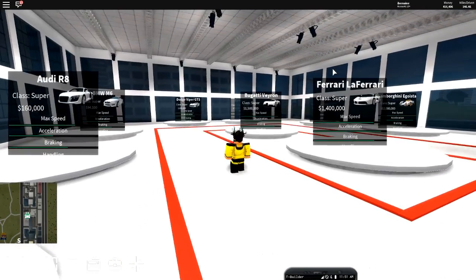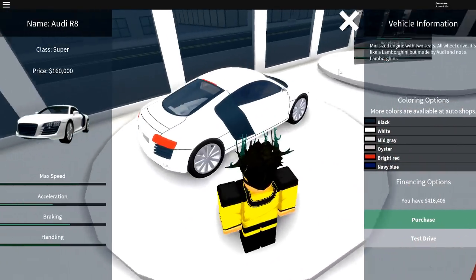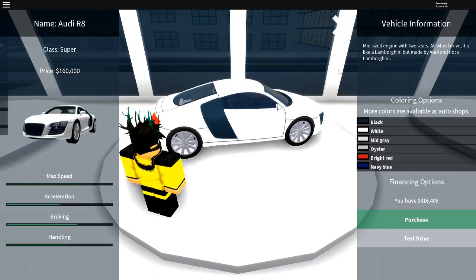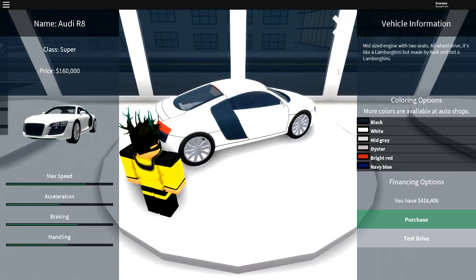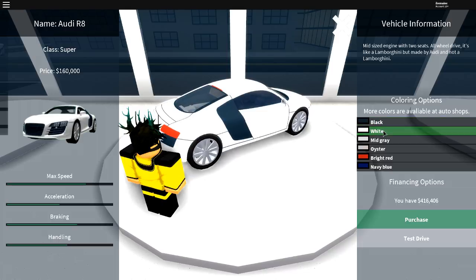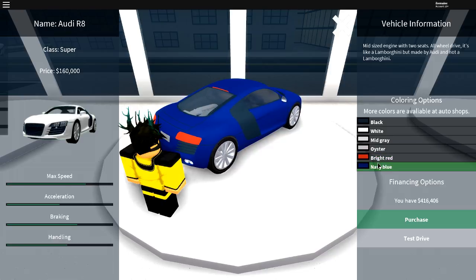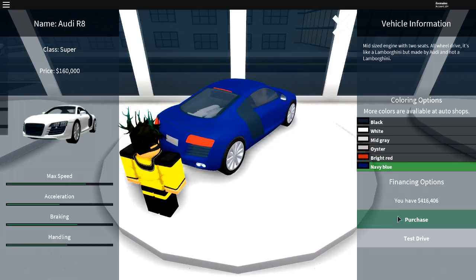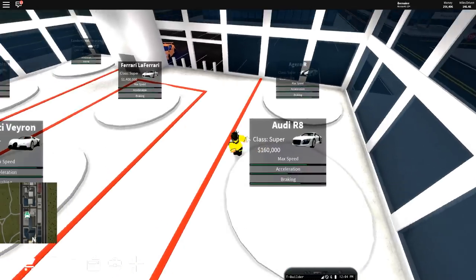But all right. So if you guessed Audi R8, you are 100% correct. This is the car that I dream about having. This is my dream car. I cannot wait to have this car one day. It will be mine. That is guaranteed. I'm going to work my butt off to get this car. I would eventually have this car.